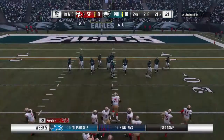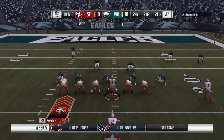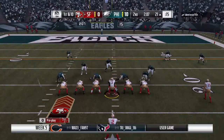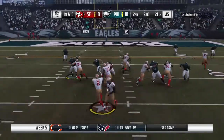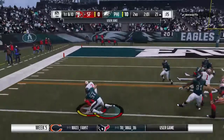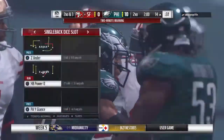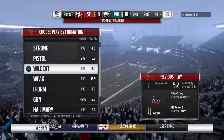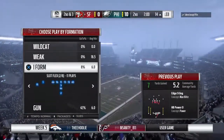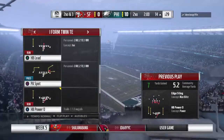Well, they don't need to run another play here before the two-minute warning. Let's see if they do it anyway. And they'll try the ground game here with the running back. And a decent gain there as that takes us to the two-minute warning. Two minutes remain here in the first half. We'll come back to Philadelphia after this.